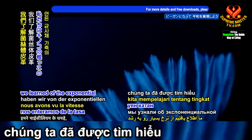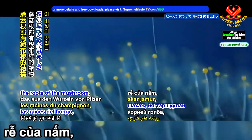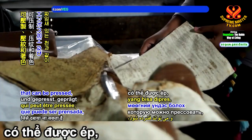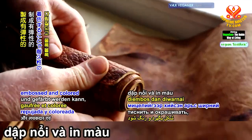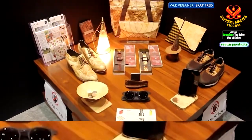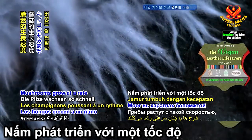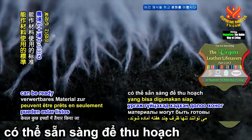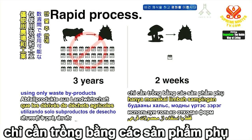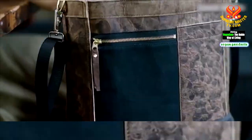In the first episode, we learned of the exponential growing rate of mycelium leather, the roots of the mushroom, which have a woven cloth-like structure that can be pressed, embossed and colored to make resilient vegan leather products. Mushrooms grow at a rate where usable materials can be ready in just a few weeks, using only waste byproducts from farms and industry, like rice husks and wood chips.